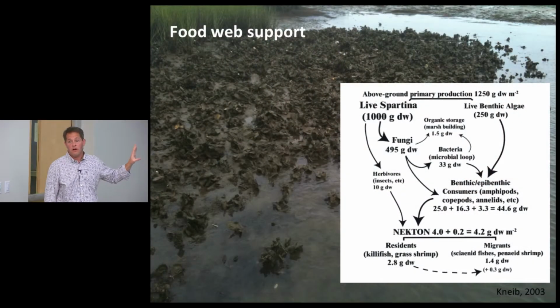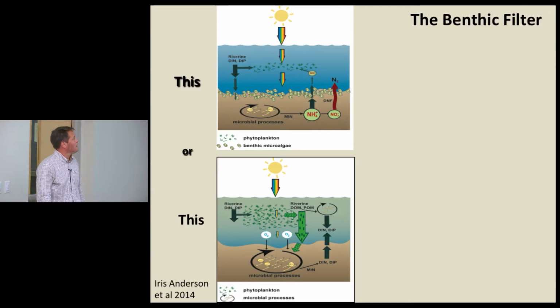So these are great food. Having sediments on oyster reefs with augmented sources of these benthic microalgae is a great thing for helping grow everything else that's on the reef. And this is part of the reason why they are a great habitat. Additionally, there's something called the benthic filter.